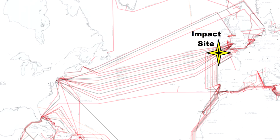As you can see here, the impact site relative to this communication infrastructure gives one pause to wonder about where this asteroid strikes. Is it happenstance? Or are we looking at the possibility of a targeted projectile? Not only in terms of the communications aspect, but also for what happens next.